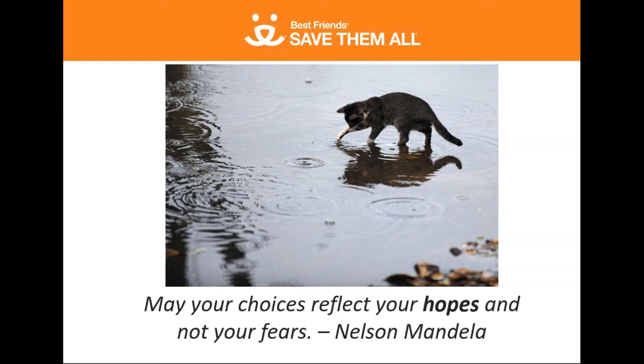There is one guarantee, though: currently most of the cats going into a shelter aren't having a live outcome. So we need to look at how we can change our own actions to help remedy that, to find more positive outcomes for cats. So similar to this quote, the rescue world has been basing so many of our decisions on fears that we have of what might happen and not what we really hope will happen for these animals.